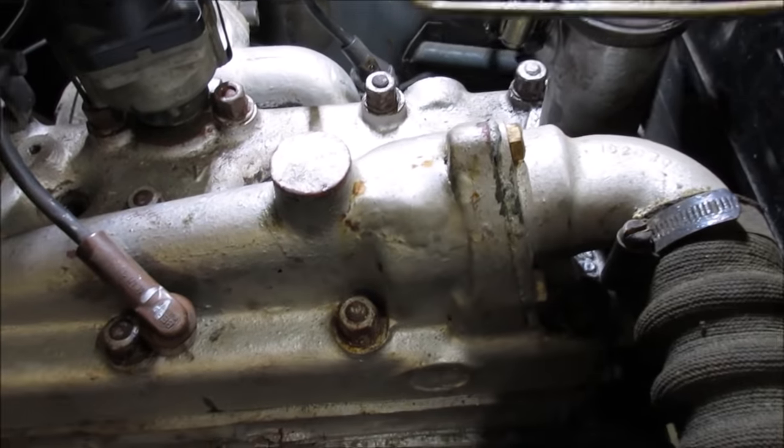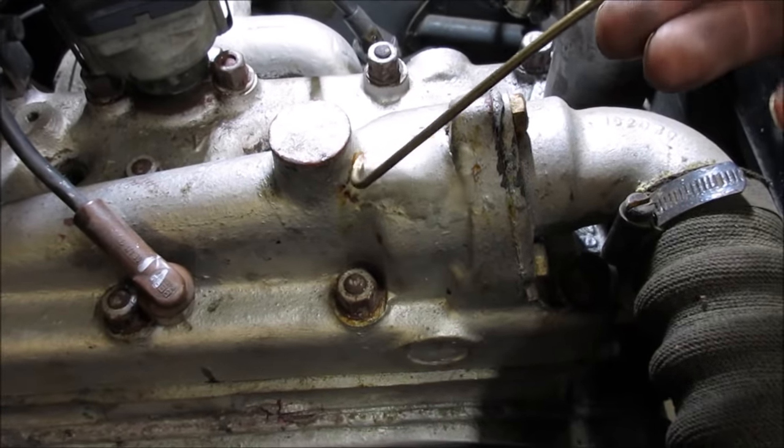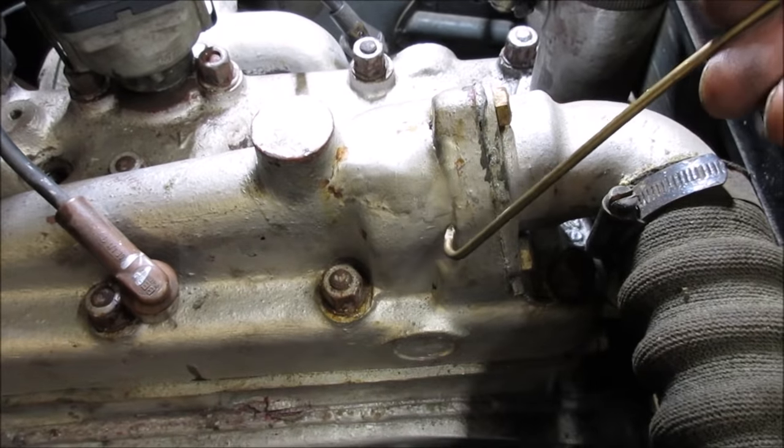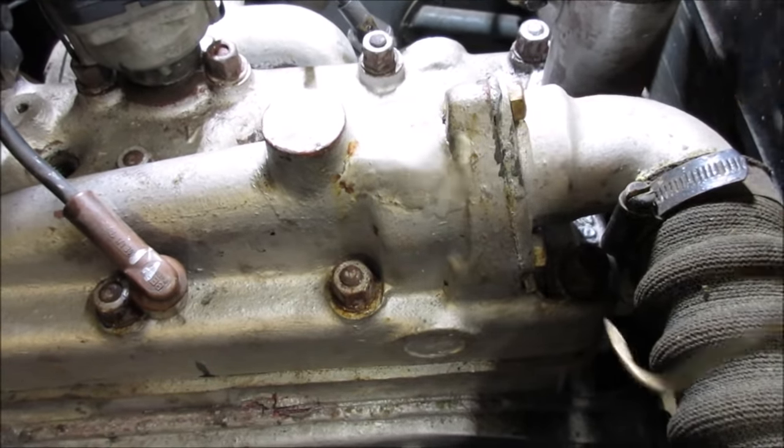In the process of looking it over, I'm looking right here. It looks like this maybe had a hole or a crack or something, and there's a little bit of putty on the top of that head. I don't know if that was a leak right there. Kind of looks it, doesn't it?